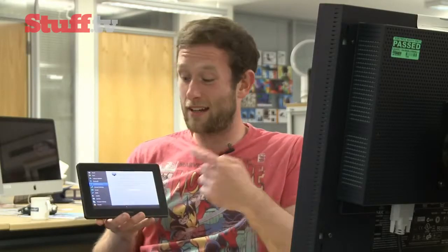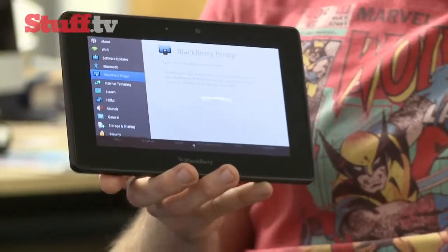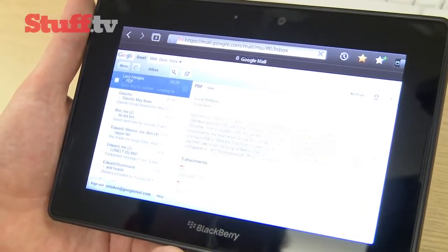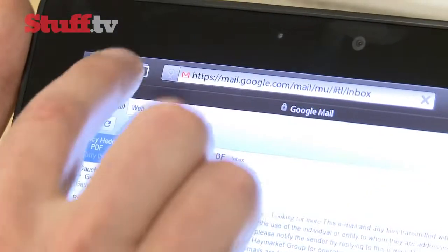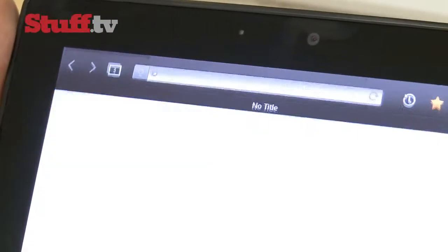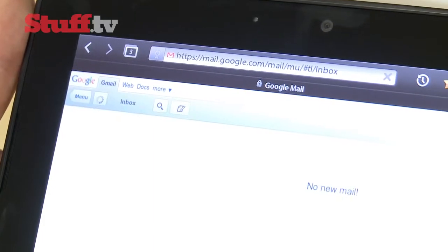There is one major setback though. In order to use BlackBerry's most famous features of email, calendar and BBM, I need to own a BlackBerry and use Bridge to sync via Bluetooth. Since I don't own a BlackBerry, I can't do that. I can still access my email via the web browser or dedicated apps if I'm a Gmail or Hotmail user, but this is a massive oversight on BlackBerry's behalf and means non-BlackBerry users miss out on these crucial features.